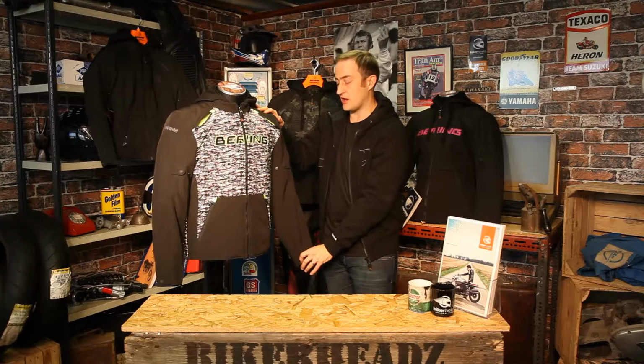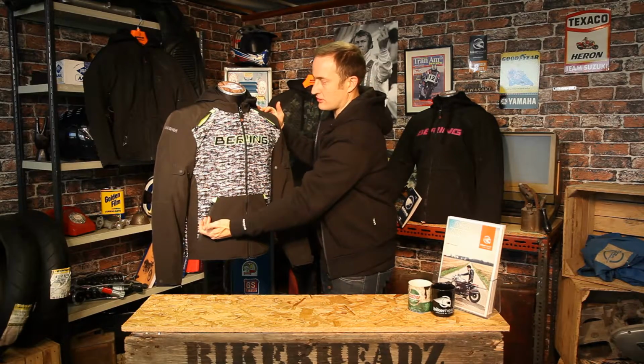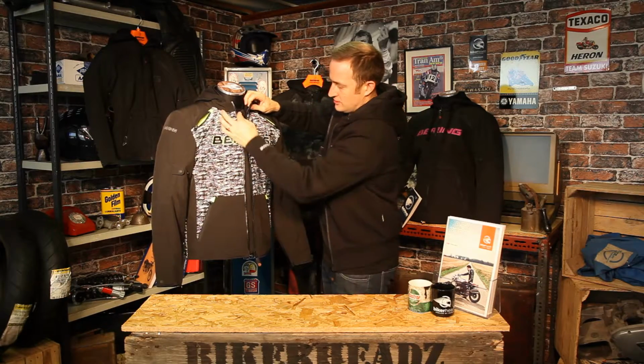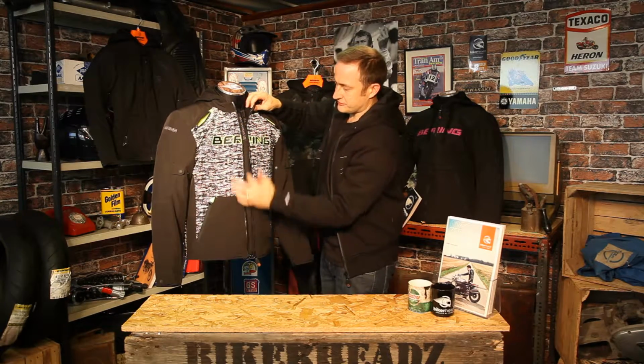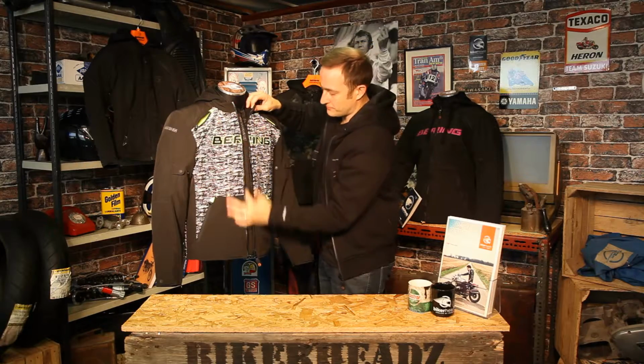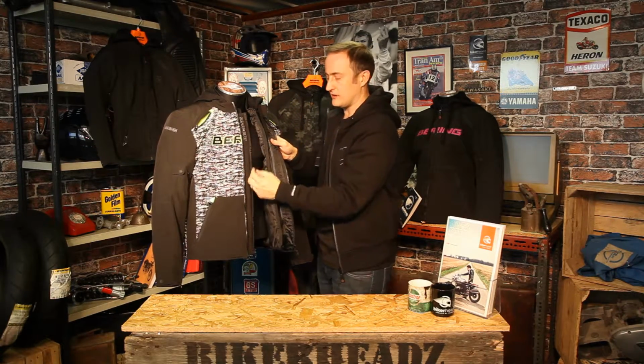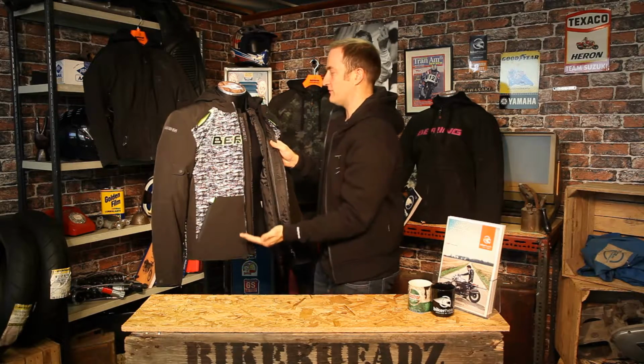Zip closure at the bottom of the cuff. You've got 2 pockets on the front of the product as well. If I just open it up at the front here quickly, you can see you've got the wind and water resistant waterproof part inside the zip to give you that full protection, with the folded and stitched storm flaps, so the water's going to run down and off the side.